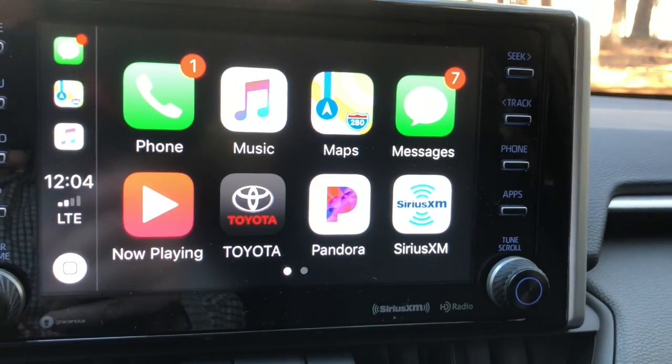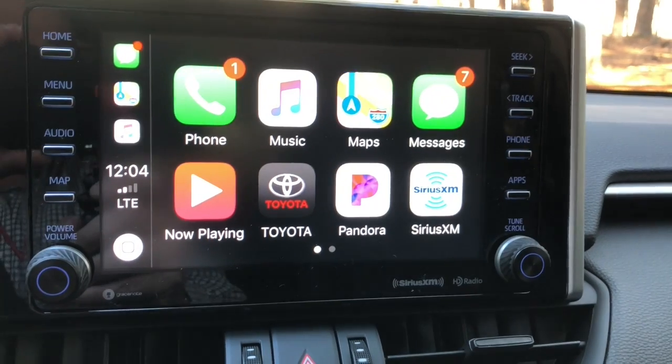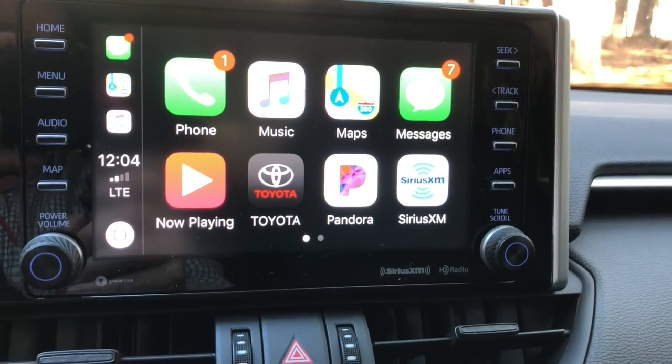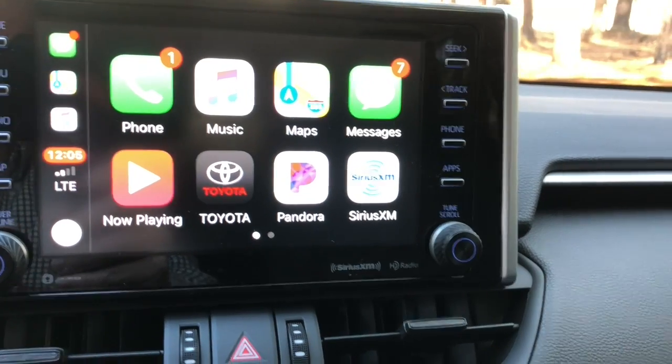Come visit. Here's a quick demo of what Apple CarPlay looks like on your RAV4. That's standard on every trim level. Also, Alexa commands you can give it. Lots of commands you can give her, just about anything you could give your at-home Alexa device. It does not have Android Auto, just an FYI.